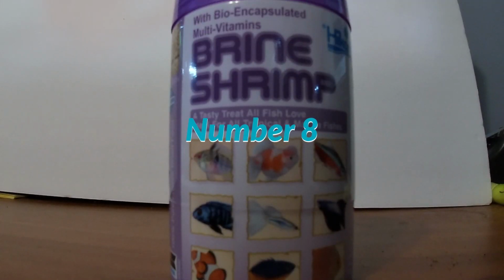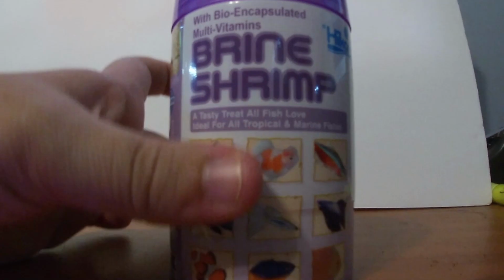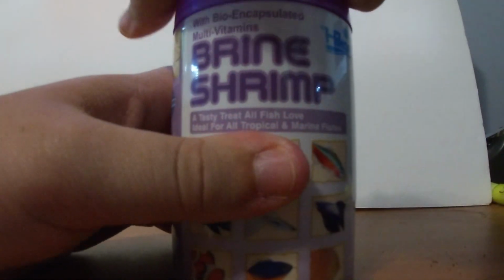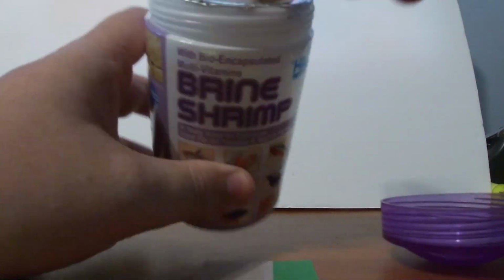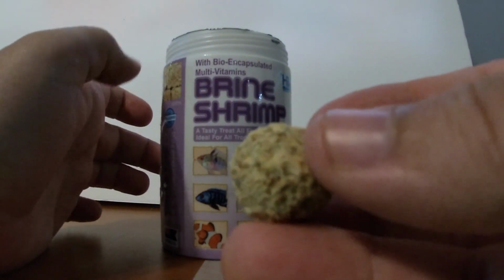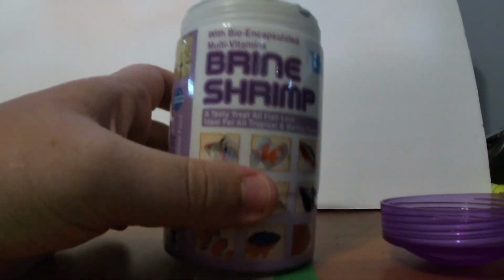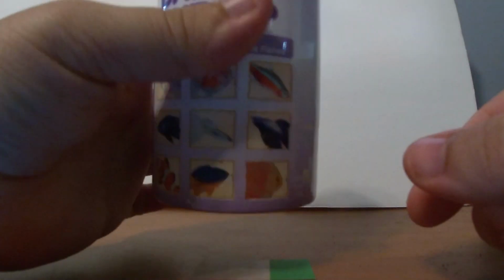Coming in at number 8 for my top 10 is the Hikari freeze-dried brine shrimp. You're going to notice quite a few Hikari products on this list. It comes in a nice little plastic container. They are cubes of food. The cube looks like this, kind of like some of the other freeze-dried ones. I usually take a little piece off and put it in. Now, don't be deceived by the bottom of these. The bottom is indented a little bit, so it will look like you have more in there than you actually do.